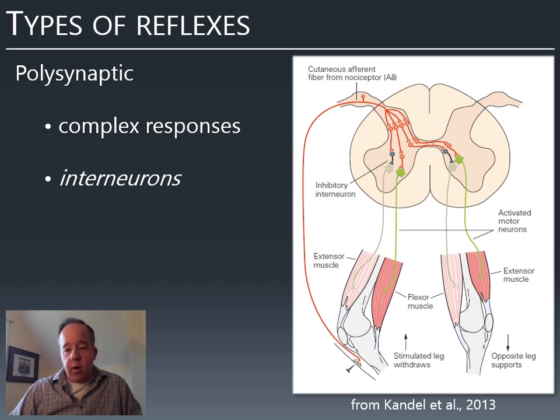We've talked about sensory neurons that convey information from a sense organ. We've talked about motor neurons that have axon terminals on a muscle. So talking to sense organs, talking to muscles. Interneurons are neurons that just talk to other neurons. And so we have them here in this polysynaptic reflex.